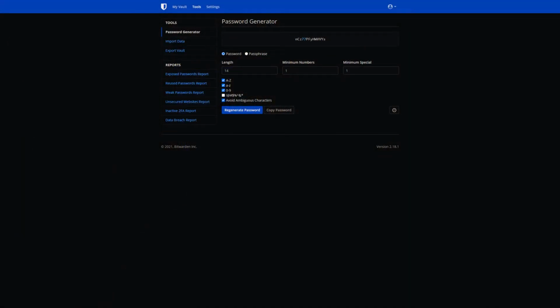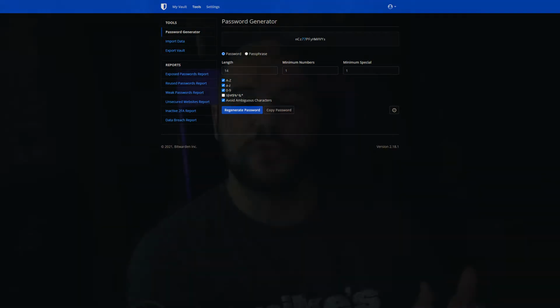Bitwarden also has these really good reports on your vault, and the vault is just the collection of logins that you have. They can tell you if your username and password has been exposed before. It'll tell you if you have reused passwords somewhere. It'll tell you if you have weak passwords. It's really good, and it also shows you accounts that you don't have two-factor authentication enabled on that you probably should.